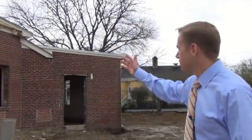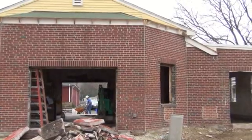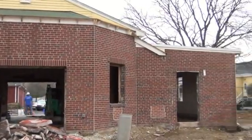Obviously, very busy time at the club right now. We got a lot going on. So without further ado, let's start with the pool area. You can see from the building over here, we've already started demolition. So it's being gutted, getting prepared for total renovation of that facility.